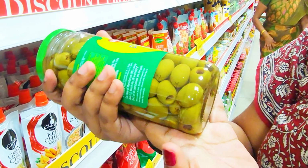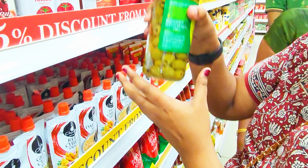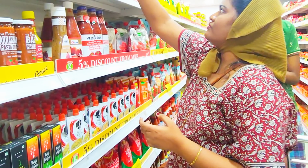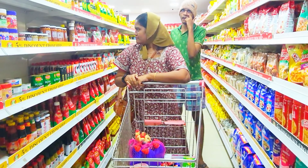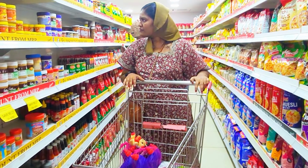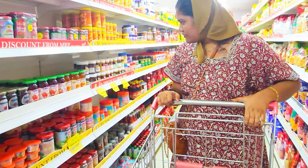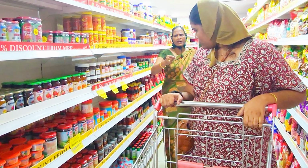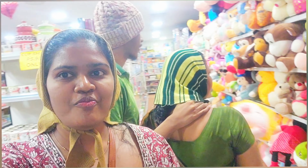Green olives. This is one of my all-time favorite sections, which has hundreds of soft toys.